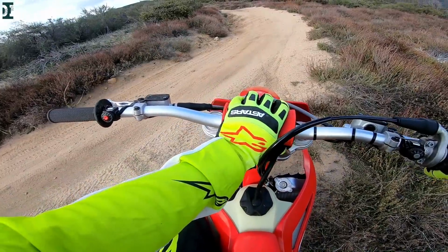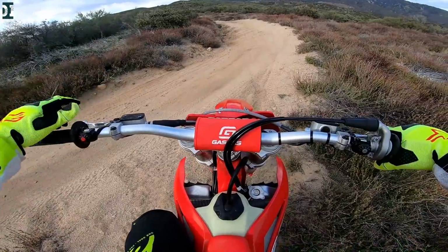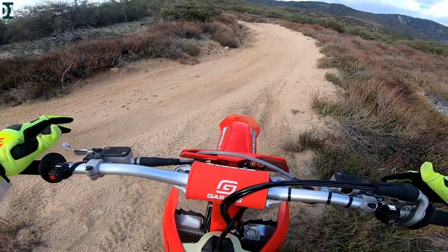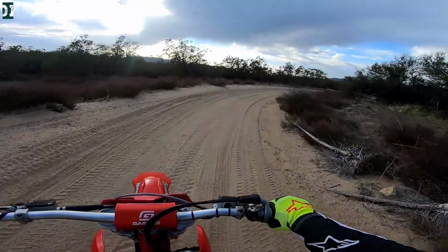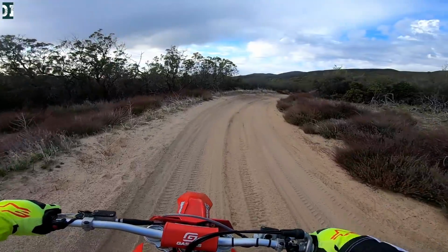I like this cute bar pad. One thing I'm not the biggest fan of, these stock handlebars are just too low. They have no bend, and this is a preference. Everybody likes different bars. So when you ride on the trails, you will come to situations like this one. You will be on the open trail, on the fire road, so you can go a little bit faster.